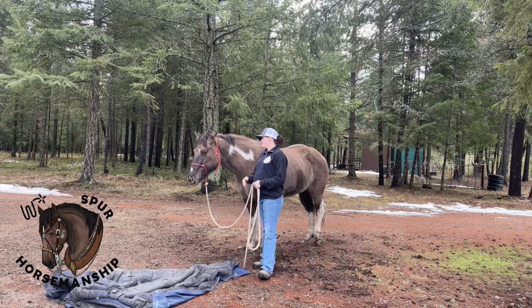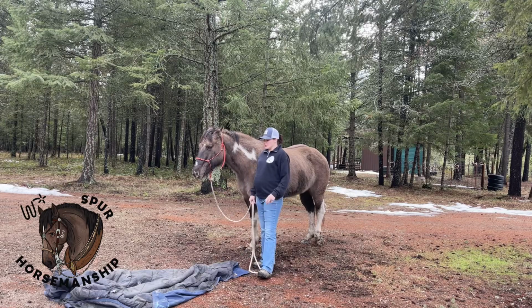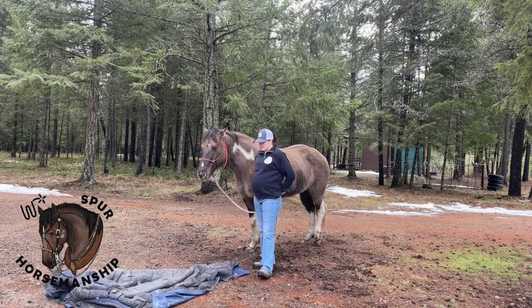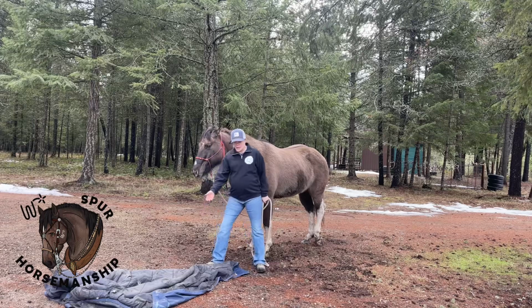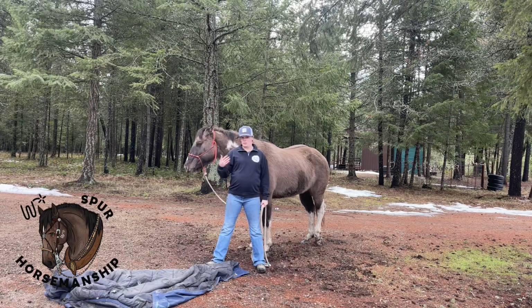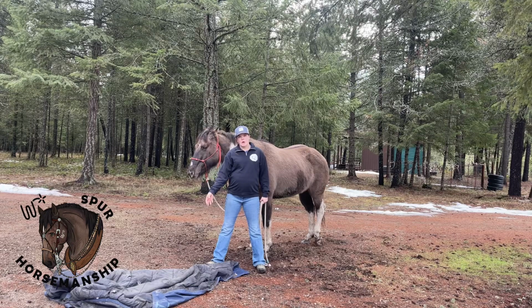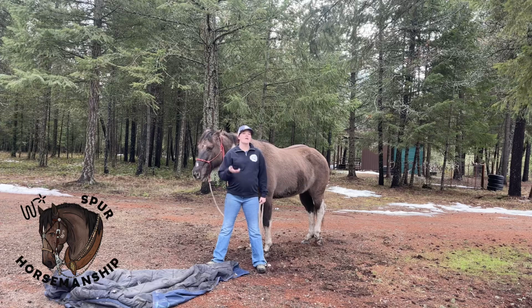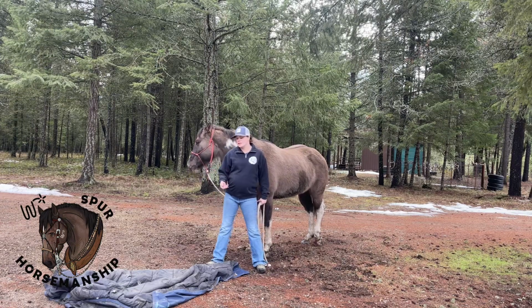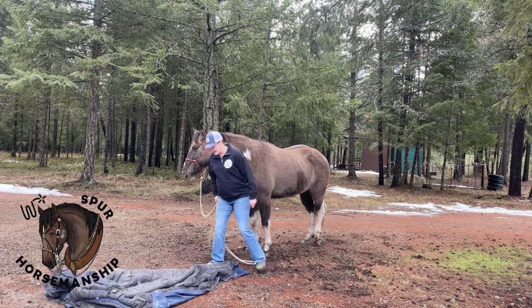Cricket's never been blanketed with a turnout blanket before. And you can see she's a little weary of the situation. And our next step is this. So you could do something like this with an old saddle pad. This is something that I do, just teaching those horses to ignore it, pay no mind to it. A lot of times horses have pretty big issues with stuff on the ground and walking over it. And if you could get them to start walking over it and ignoring it and not putting it in their face and reassuring their fears, then the next step of trying to get it on them is going to be a lot less reactive.